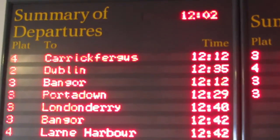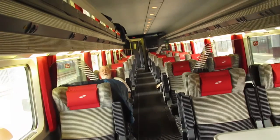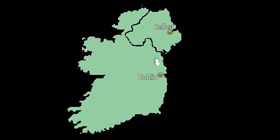The next day, we boarded the train to Dublin. This was the nicest train of all the trains we have been on so far. The ride takes 2.5 hours.